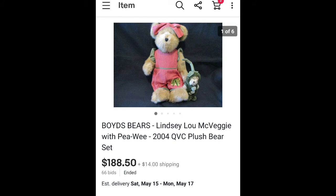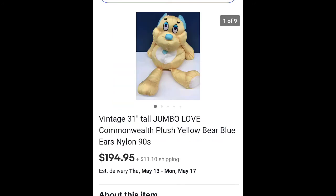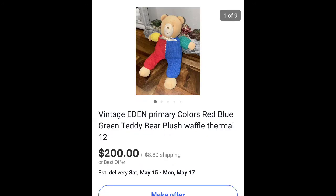Then we've got a Boyd's Bear. That one sold for $188. I don't know if that's a special one. It says it's from QVC, but Boyd's Bears are collectible, so they can be great to pick up. There's another Commonwealth nylon plush sold for almost $200. That looks like something you could find in a thrift store, you know? There's another Eden plush. That one sold for $200 plus shipping.